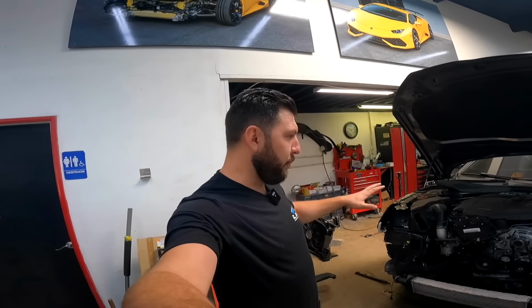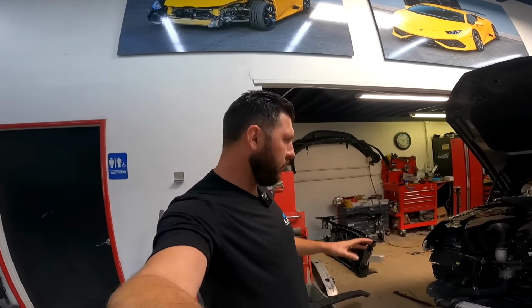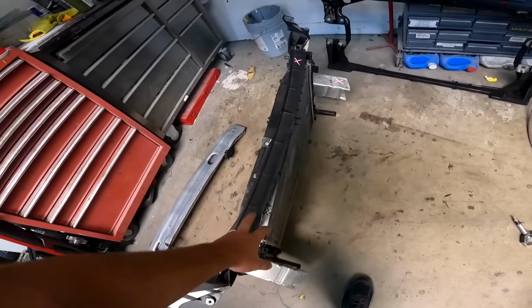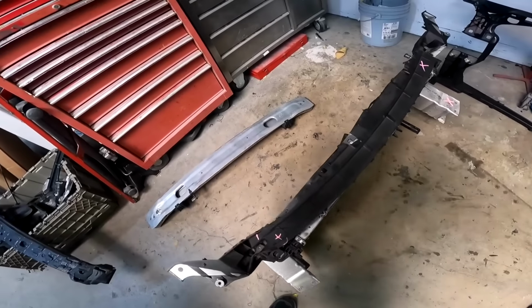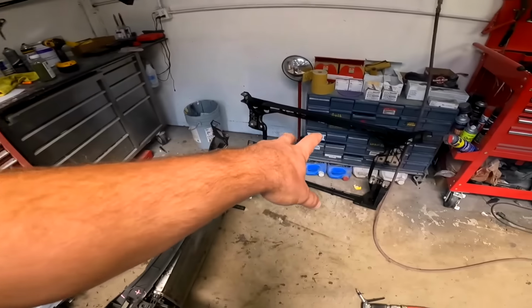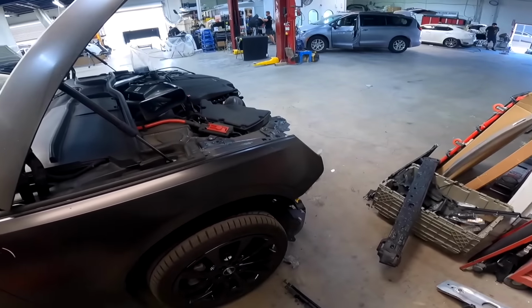Just took the front end apart. I was able to pull the whole assembly out at once, so now we could start replacing it. So I got the radiator support and the radiator and condenser and fan all at the same time. So now we could get our new one and transfer everything to that one. And we could start reinstalling it back on the car.